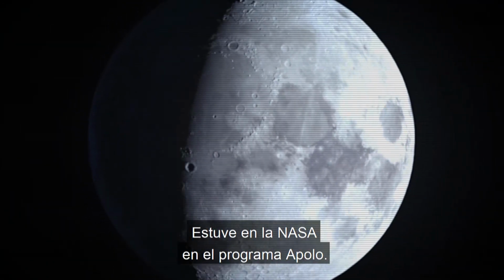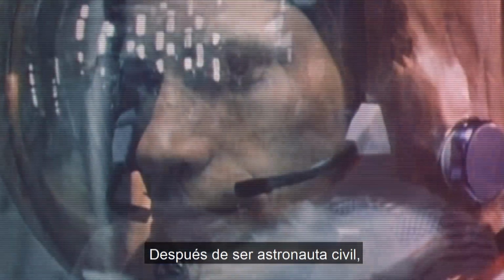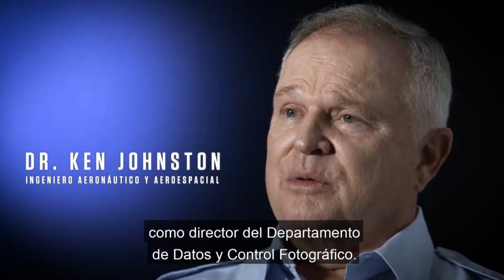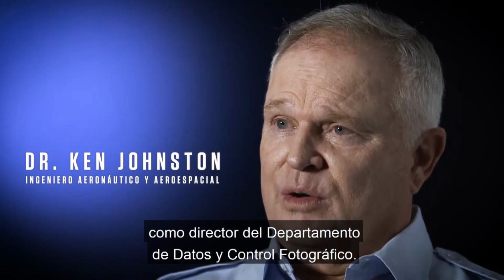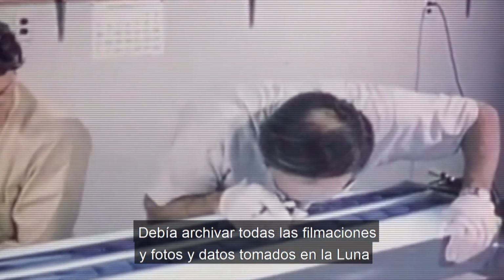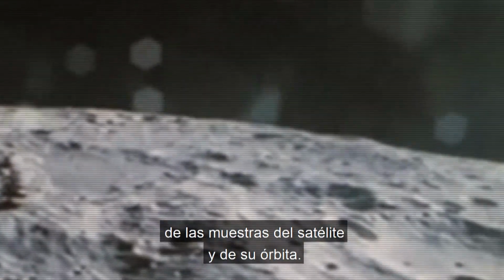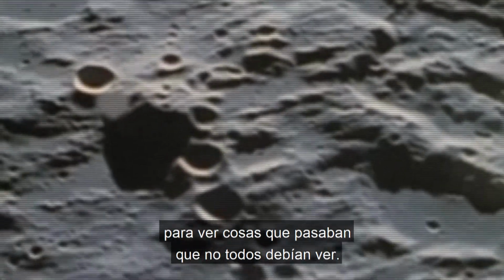Now, as far as while I was at NASA and the Apollo program, after being a consultant pilot, I went over to the Lunar Receiving Laboratory, and it's where I was given the position as the director of the Data and Photo Control Department. And my job was to keep track of all of the films and pictures and things that were taken on the moon, of the lunar samples and from orbit. That's kind of what led me to the position to be at the right place to see a few things that were going on that maybe not everybody was supposed to see.